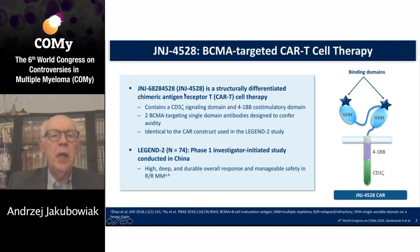JNJ-4528 is a CAR T construct containing a 4-1BB costimulatory domain and two BCMA-targeting single domain antibodies, which are shown here on the right, designed to confer avidity. This construct is identical to the one used in the Chinese LEGEND-2 study, which has been presented before and, for many of you familiar with it, showed high, deep, and durable overall responses and a manageable safety profile.